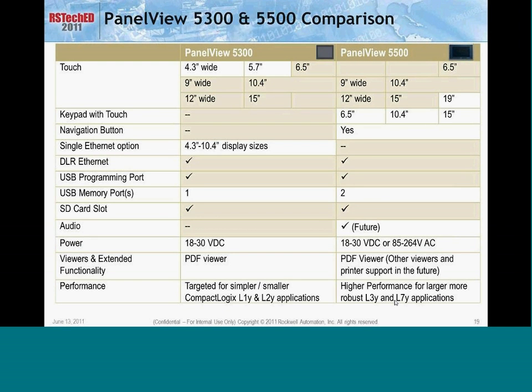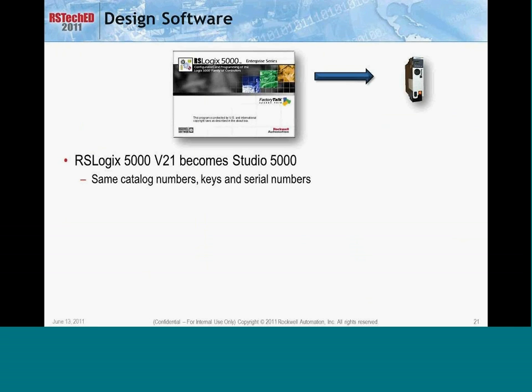Okay, so just a reminder, while we're showing two different terminals here, the applications that you build can work with any of the Logix controllers. They're not limited to just the Logix controllers that are listed here. So the 53 can talk to an L7 and vice versa. And again, both products are configured and managed with the same design environment.